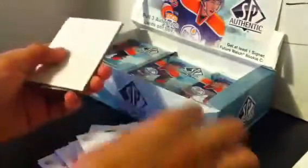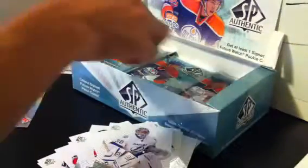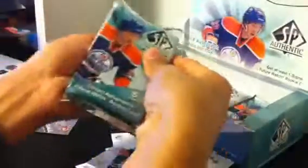Base, Adam Larson base, Decoy, and another base. Let's bring this a bit closer. Base, Cody Eakins, base. Bobby Lou, Pecorine, Tyler Myers, Decoy, and an SP Essentials from the Tampa Bay Lightning of Steven Stamkos.